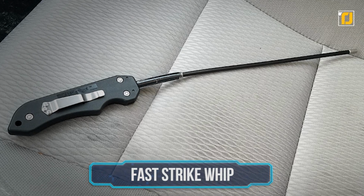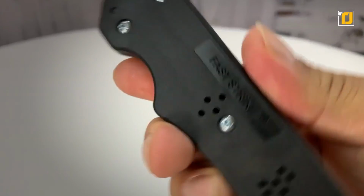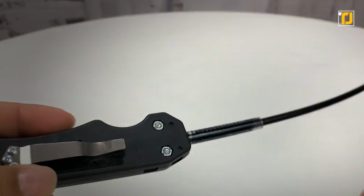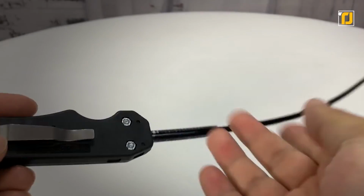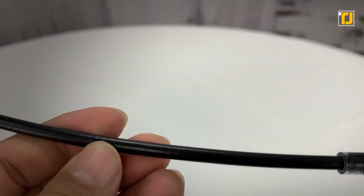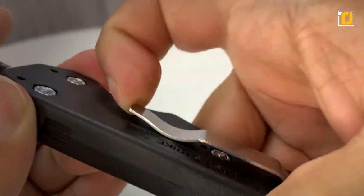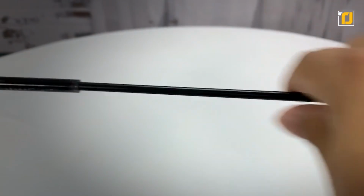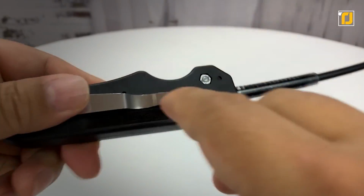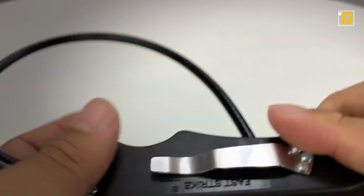Fast Strike Whip. As the name suggests, this is a personal whip that's built for quick action. Not only is it incredibly light, but it also has a groove handle for a strong grip, and once you've got it equipped, the whip can basically move as fast as your hands. That being said, the lack of weight doesn't stop it from being effective. In fact, if anything, it makes it even more powerful, because the rubberized end actually adds momentum to the strike. Oh, and of course, you can easily fold it up and slip it into your pocket.